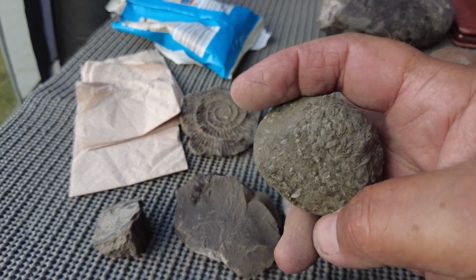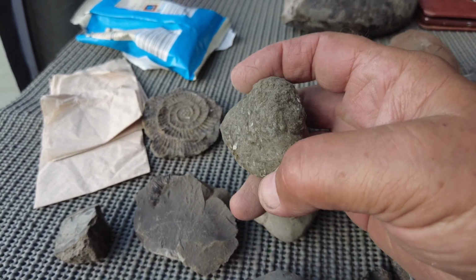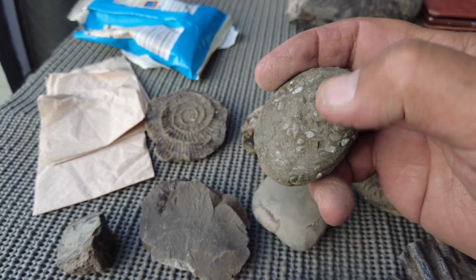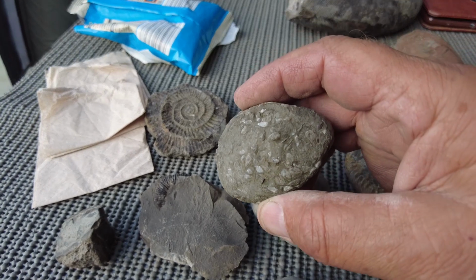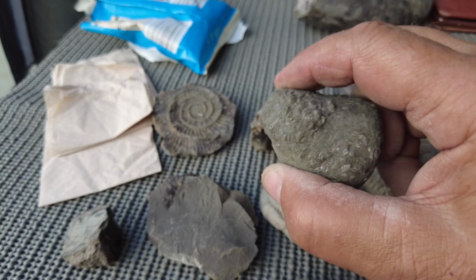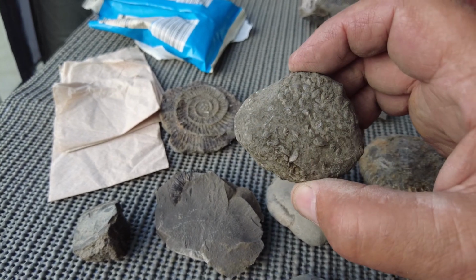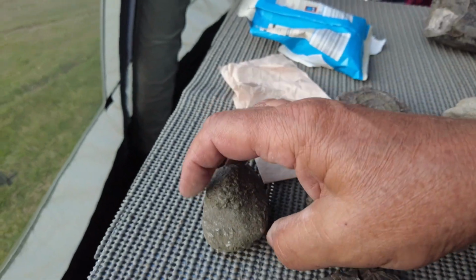It's got the sort of telltale shape of a coprolite. Coprolite is just a flash word for poo. Even though it's poo, it's rock, so it don't smell. It ain't poo no more. But there are loads and loads of little tiny shell-looking objects in there. So if it is poo, I don't know. Again, more research needed on that. I've never seen fossilised creatures all put together like that and ended up in that shape. So again, I'll have to have a look at that one.